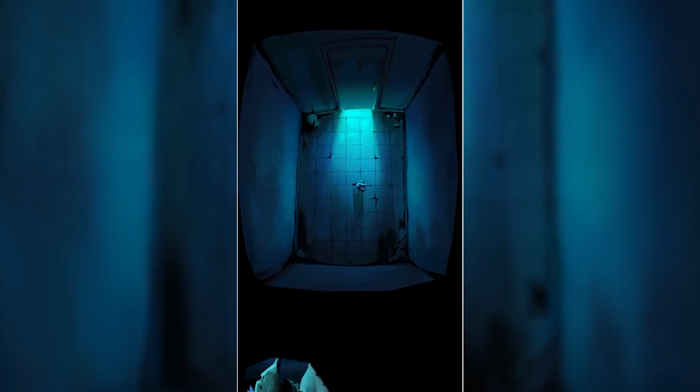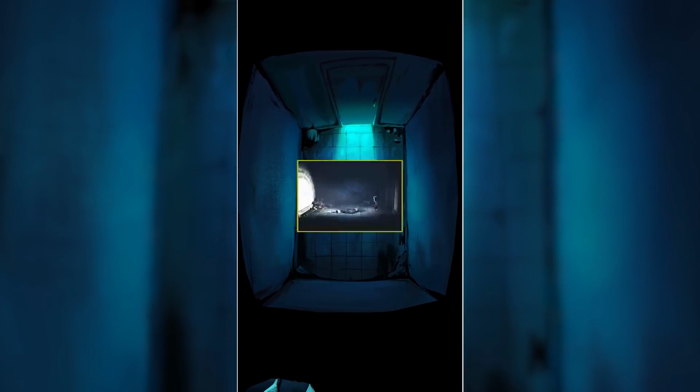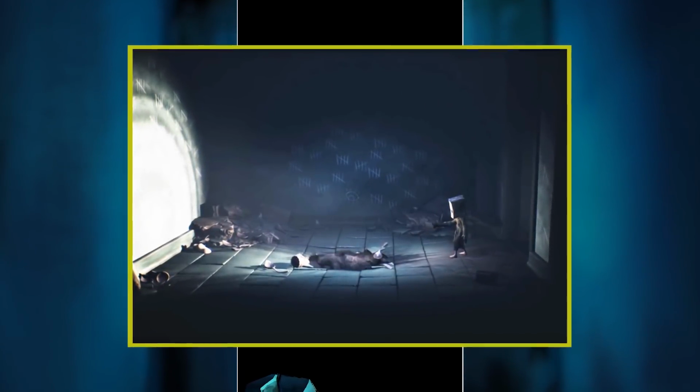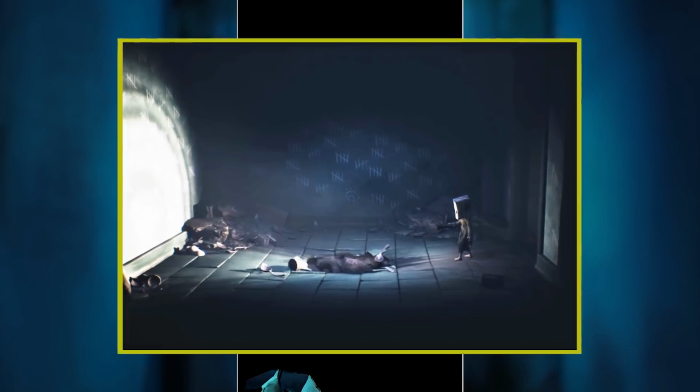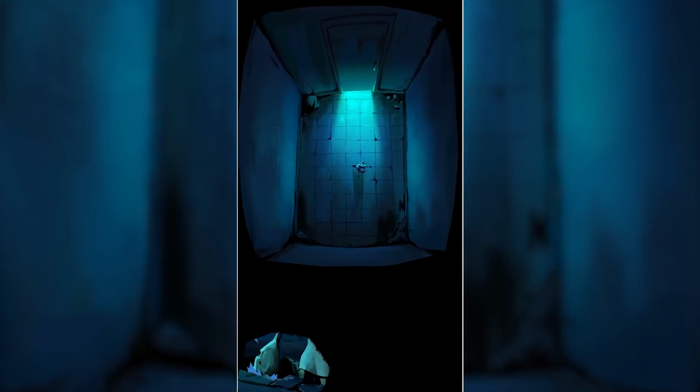Wait, is this the secret room that we find in the Little Nightmares 2 hospital demo? There was a section in the Little Nightmares 2 hospital demo where there was a hole in one of the rooms that you could find, and I didn't actually include that in my original video. It was a secret, but I never did a follow-up video on it. Anyway, she's bleeding. That's not good. Why is she bleeding?